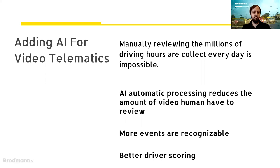If we have an automatic processing system, like artificial intelligence based, we can basically process all of the data automatically. And by doing so, we can produce much better analysis. The AI can analyze large amounts of data at lower cost than human labeling. And by doing so, more events are recognizable. And therefore, we can provide better driver scoring per driver.